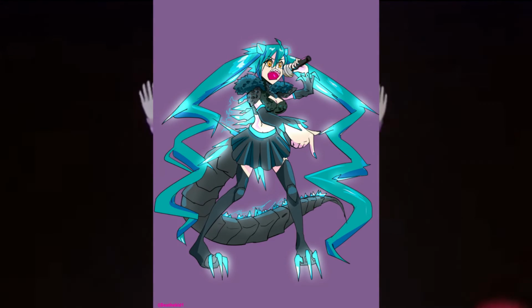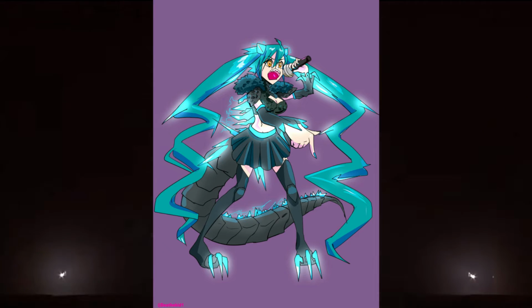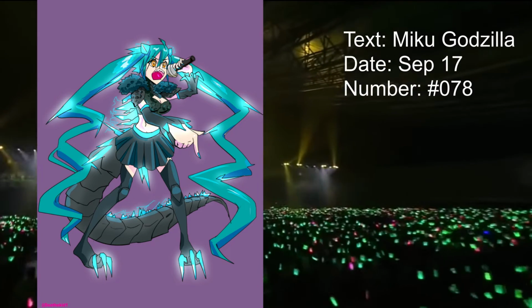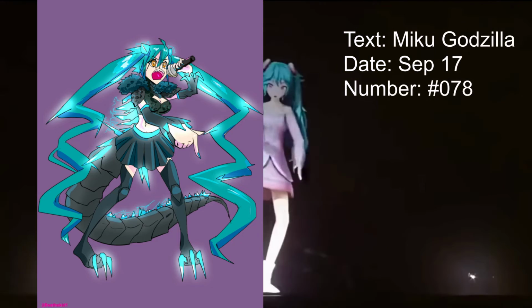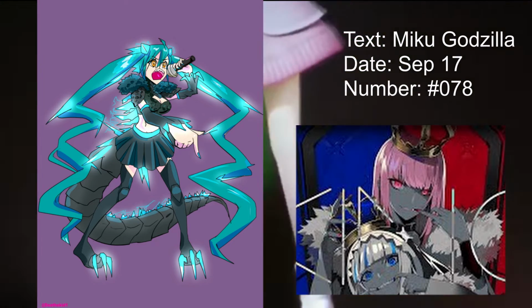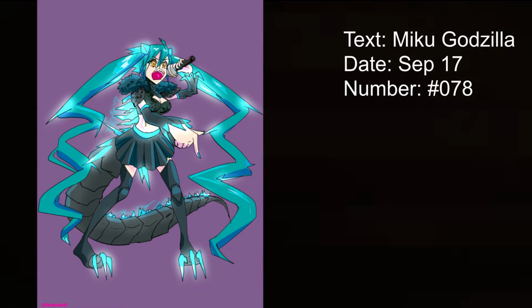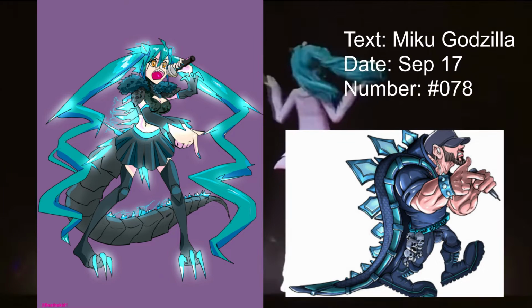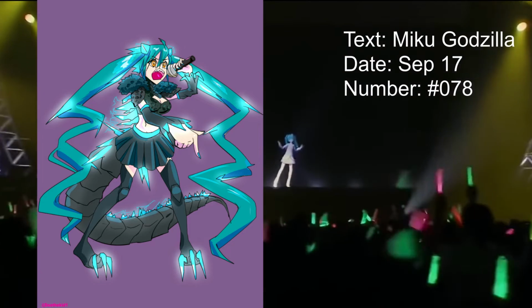Number 78. Miku Godzilla. When I was making this, I did not know there was a Miku Kaiju design, so I had to come up with a completely random original design. This one is kind of a combination of Kali Mori's design when she was rapping Godzilla, and also Eminem's Godzilla. This is just a combination of those two. But yeah, this one came out really well.